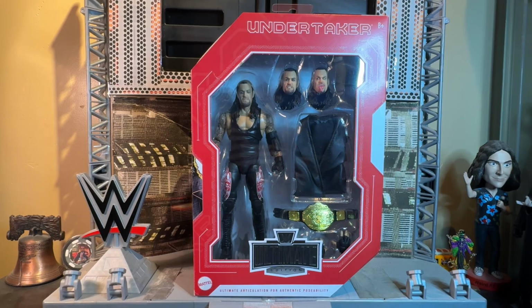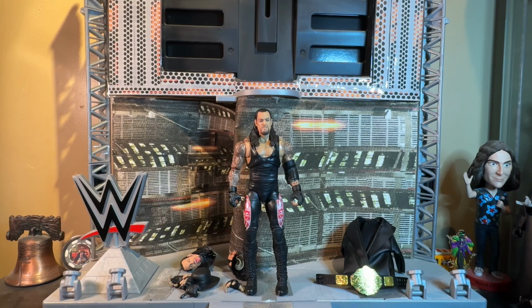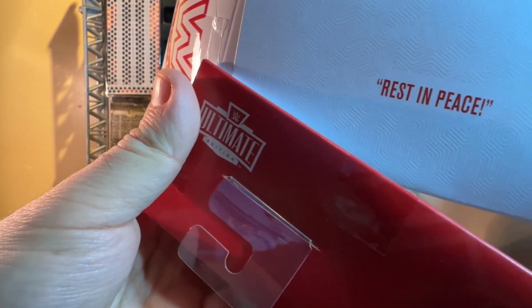But now, without any further delay, let's get the Undertaker to rise out of the packaging. And here is the Undertaker, all out of the packaging with all of his accessories. And like every other Ultimate Edition figure, their packaging contains some Easter eggs. Taker is no exception. His says on the bottom, "You can't hide from the Deadman." And of course, "Rest in peace" on top.